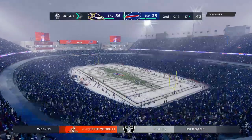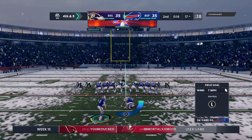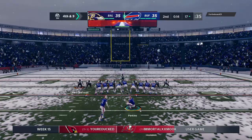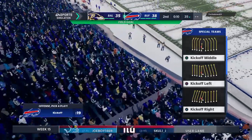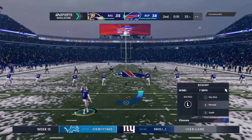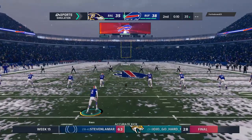Now the Ravens going to use one of their timeouts as they'll stop it with 14 seconds to go in this first half. A 34-yard attempt. The kick by Bass is good. And the Bills will take a 3-0 lead. Now the drive ends in just 3, but they'll take it. Looks like they'll head to the locker room, barring something unfortunate in front on the scoreboard.